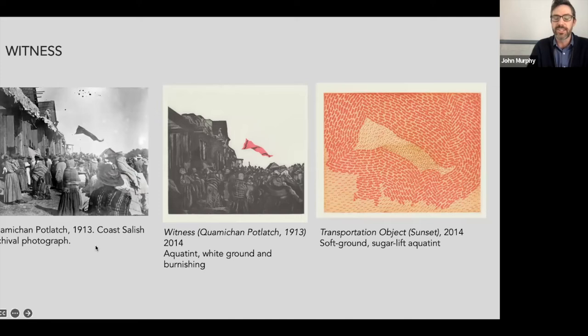And it relates to this potlatch that was held in the early 20th century off the coast of Vancouver, British Columbia. In the Coast Salish tradition, these potlatches are gift-giving ceremonies. A host family will give away blankets or goods or food, and it's a different way of understanding wealth. It's not how much you hoard or accumulate. Wealth is really measured by what you're able to give back or give away.